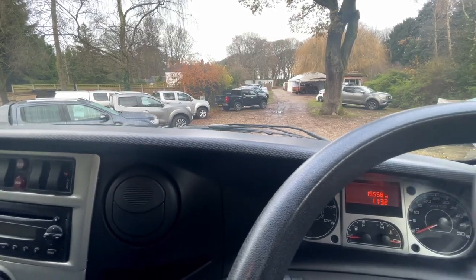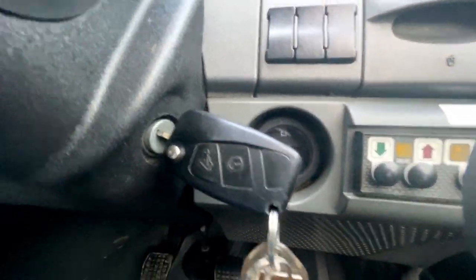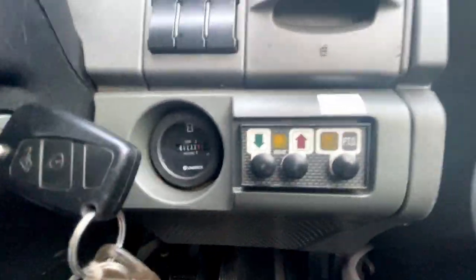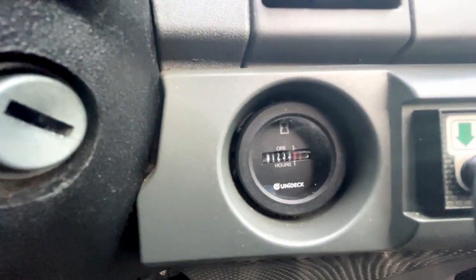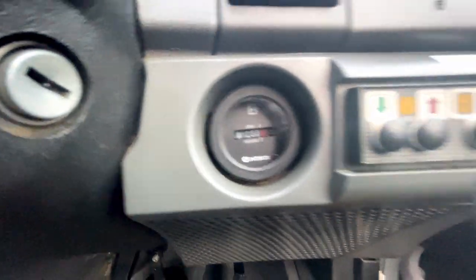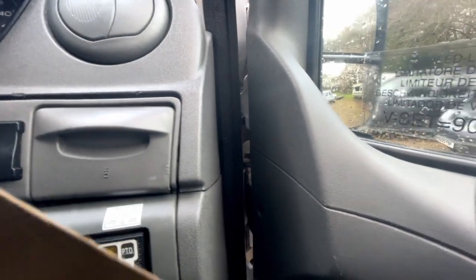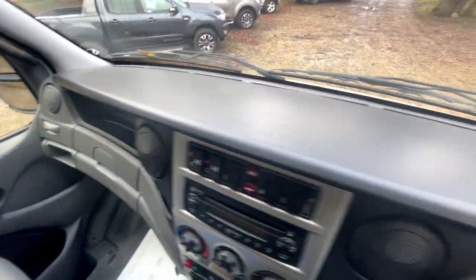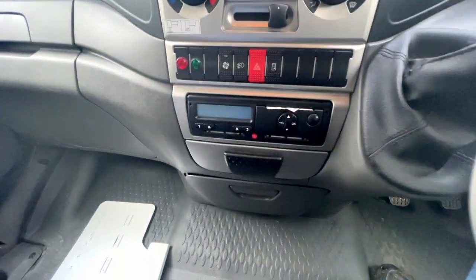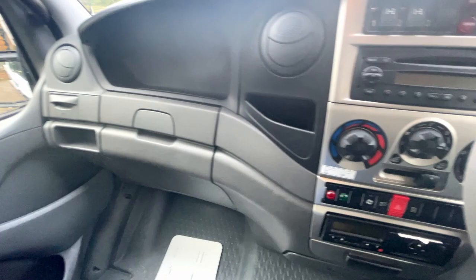The working hours are here. Let me show you that. Your PTO and everything's there. Working hours are, what's that, 1,233. So minimal. Your PTO's there. Dashboard is really very nice and clean. There's a tacho, of course, CD player.